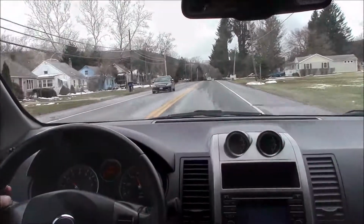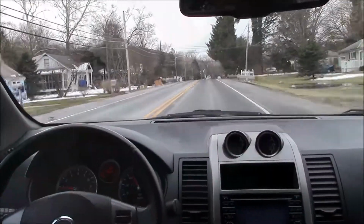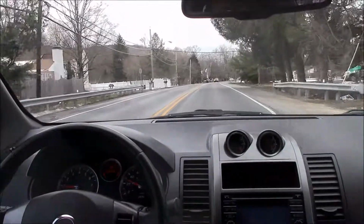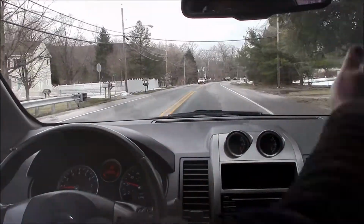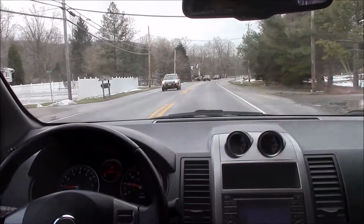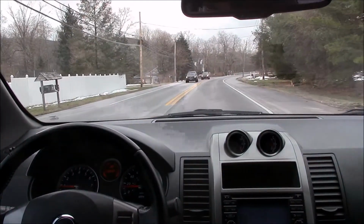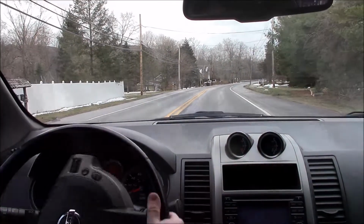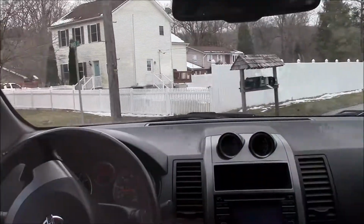And let's see how our brakes feel. Stepping on our brakes, I don't feel any pulsation. Brake pedal's nice and firm, working just as it should there. All right, so let's pull in here and turn it around.